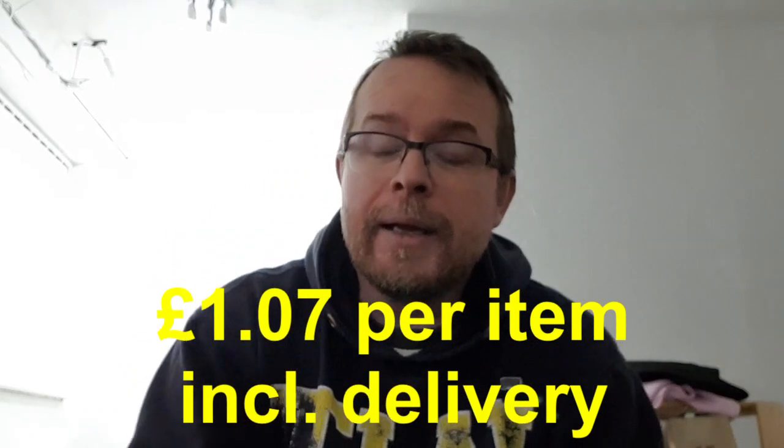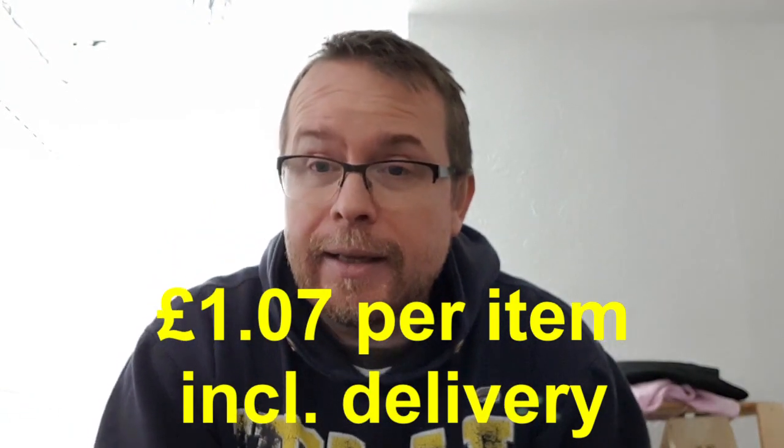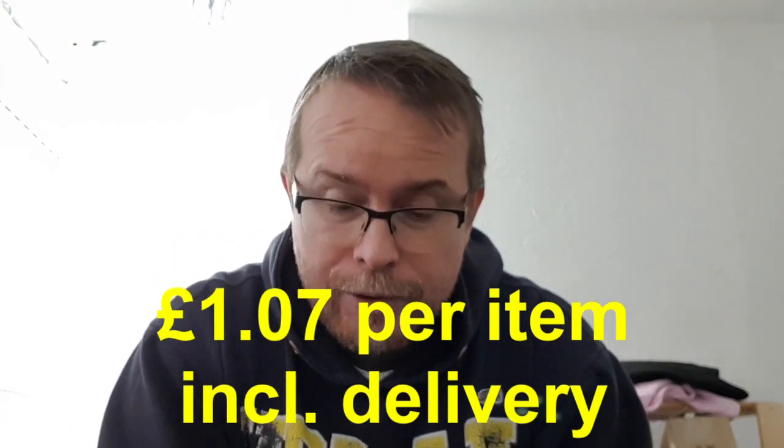Today I'm gonna show you what I have bought. It's another 10 kilo joblot from my trusted supplier, sizes 14 to 18. $37.50 I paid with a discount. This is the price per item. I'm gonna count them at the end and I extract that price and I show it to you now.